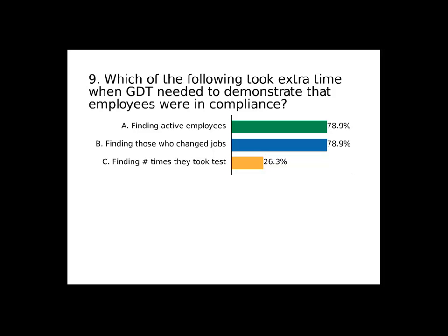All right, it looks like we're getting good responses here, and the majority are saying A and B, and I would agree A and B are harder to do without the HRIS integration, but finding the number of times that a learner took the test could be done with the learning management system without integration with HRIS. So let's go back to our assessment, and we'll look at Section 5 on page 2.